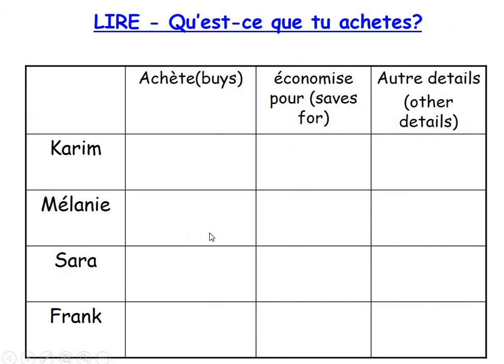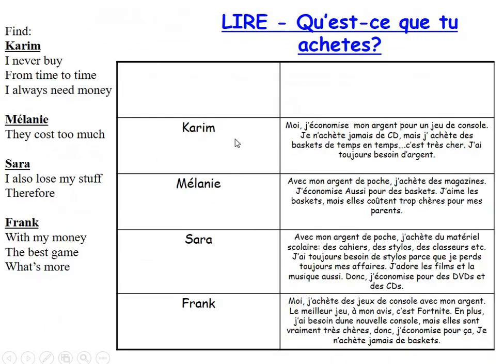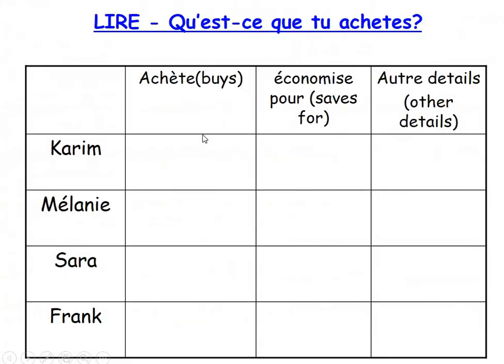Okay? So, on this grid here, you need to read the four statements again and fill in, in English, the following things. What do Karim, Melanie, Sarah and Frank buy? What do they say that they buy? What do Karim, Melanie, Sarah and Frank save for? And what other details can you identify from those texts? Anything at all. These answers are in English.